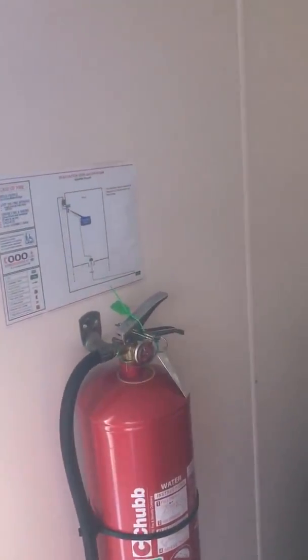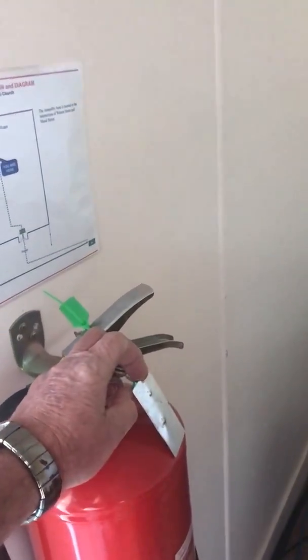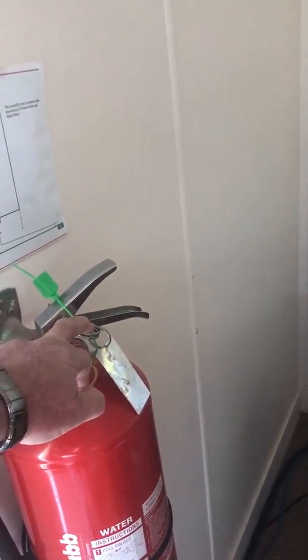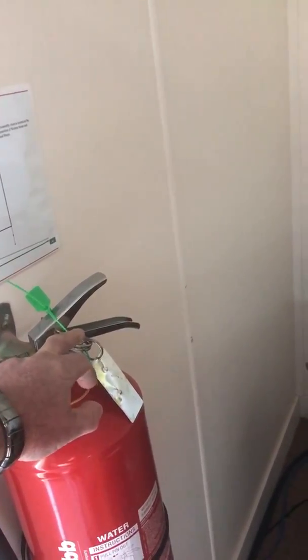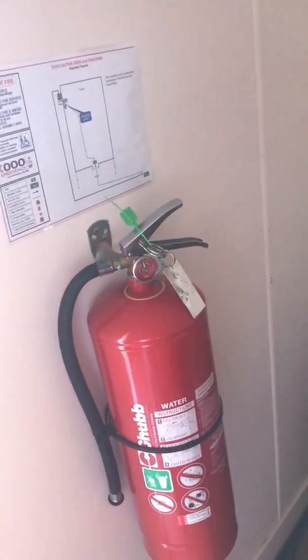To pull the pin, which is located here, you remove the fire extinguisher from the wall. In an upright position, twist the pin to break the seal, and once this has been done, pull the pin to release the trigger. This allows you to then extinguish the fire.